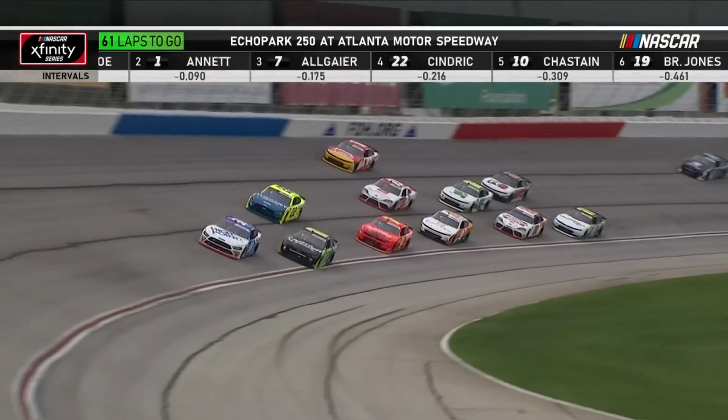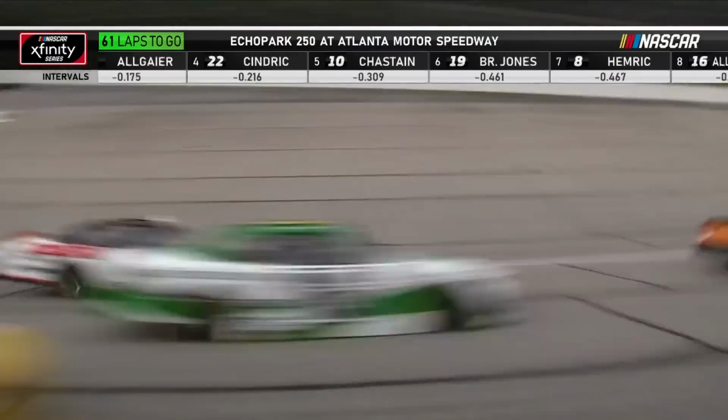Michael Annett, look, he knew the tires was in trouble. Was trying to get out of the way. Unbelievable. Chastain making a move.